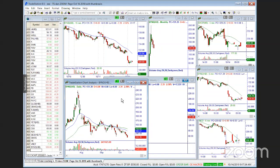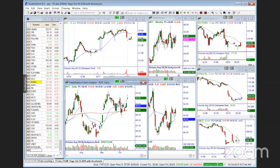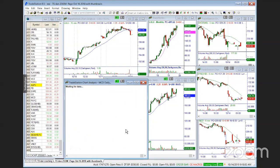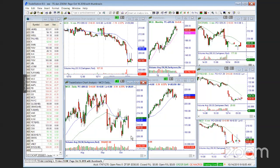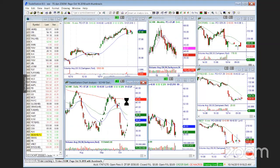Opens on the weekly. Expedia, put spread. Intel, we actually sold naked puts, the 50.5s, way down here. Lulu put spread sold off a little bit Friday, but more relative strength than the rest of the markets. McDonald's call spread looks great. Gapping, yeah, that was a nice trade. We covered half at more than 50% of max profits. NOW put spread. Schwab put spread, and we're just in trail mode.